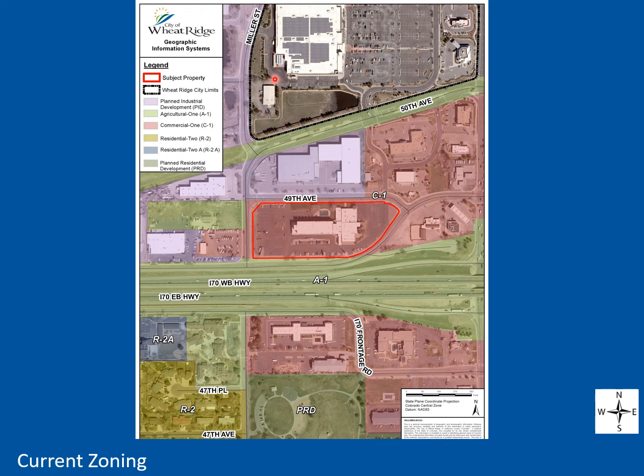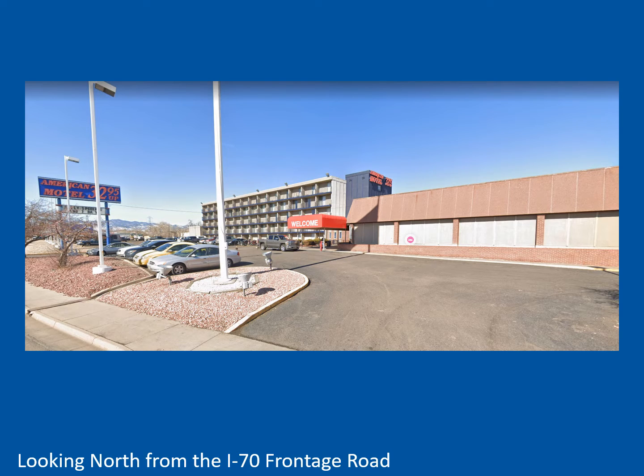The unshaded area at the top of the image is the city of Arvada and the shopping center with the Target. This is a view of the subject property looking north from the I-70 frontage road. It is a 91,571 square foot motel with parking.